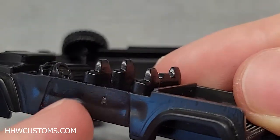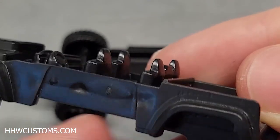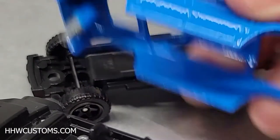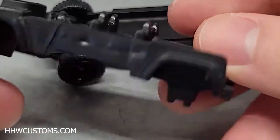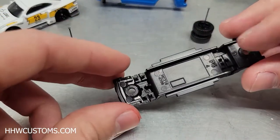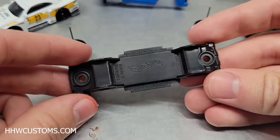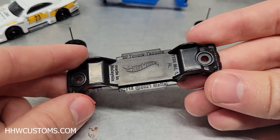Not quite sure what this dent is, but there seems to be 2 or 3 dents here. I don't think that's supposed to be there, but I guess we'll see. There's nothing inside the truck. It's all flat, it seems. So maybe that was just a mess up off the assembly line, but overall really nice. And then the base has some numbers. It's a 2020 Toyota Tacoma out of Malaysia as well. So it's pretty cool. I really like this casting.